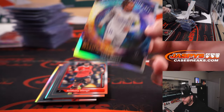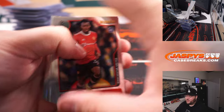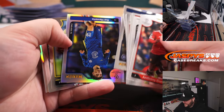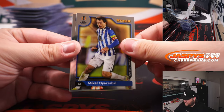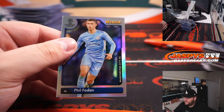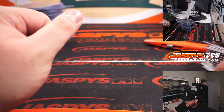Luka Modric, Ageless Alchemy. Few more cards here, then we're going to call it a break. Put it around. Kai Havertz Refractor, Daniel Malin, Mikel Ozerbial, Harvey Vail Rookie, and a Phil Foden Refractor. Last card in the break. Perfect. Thanks again. Let's do a little recap here.